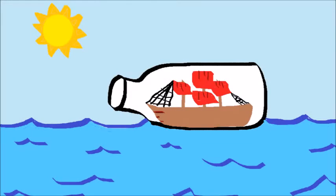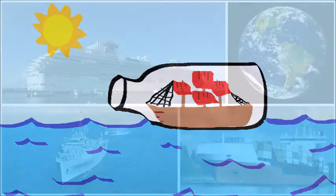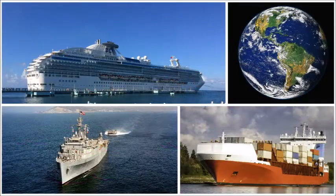Boats have been around for centuries. They are important to our lives whether we know it or not. We use boats for defense, recreation, trade, and much more. Now, imagine a world without boats.